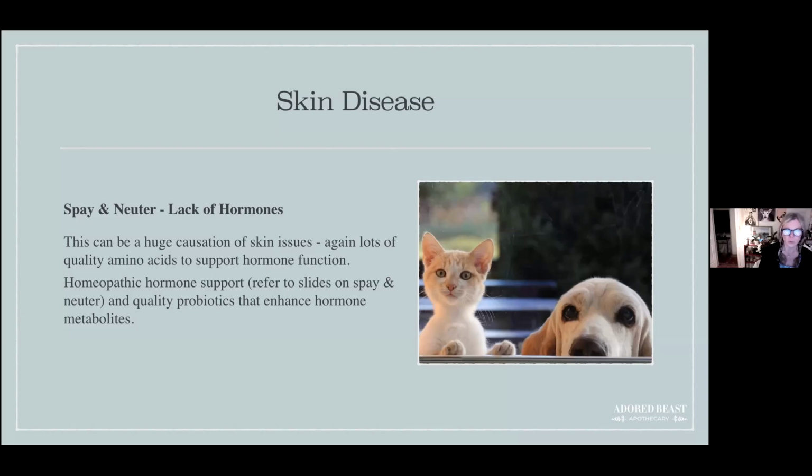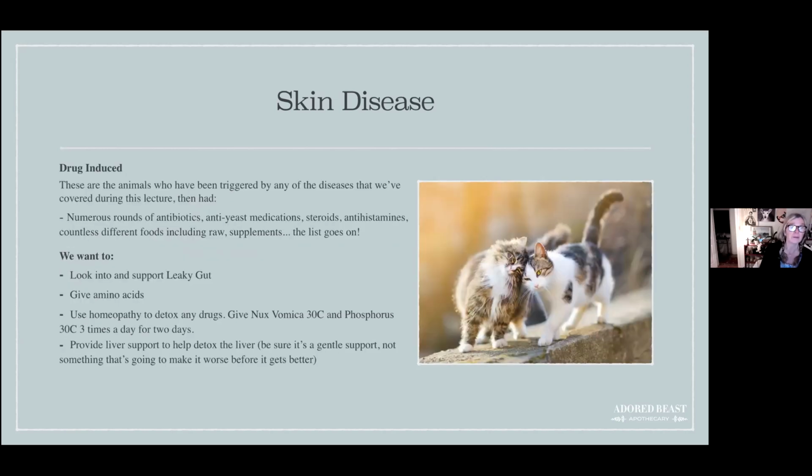And so what we want to do is support them with amino acids. Hormone function is very related to this, and you can do lots of things like glandulars, giving glands and organs from organic grass-fed cows. There are lots of different ways to support their hormone function, including the one I mentioned at the beginning, which is actually a spay and neuter protocol.